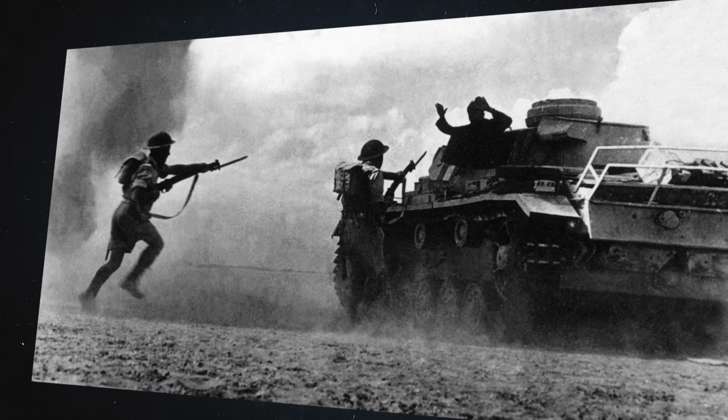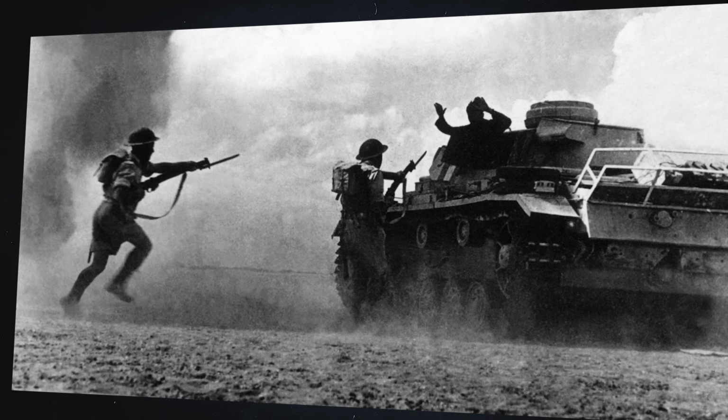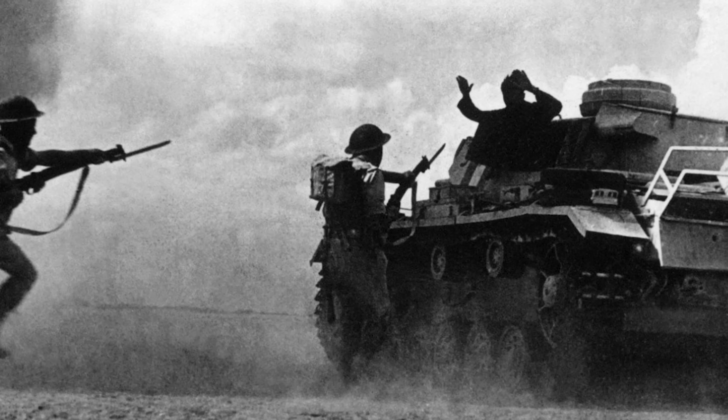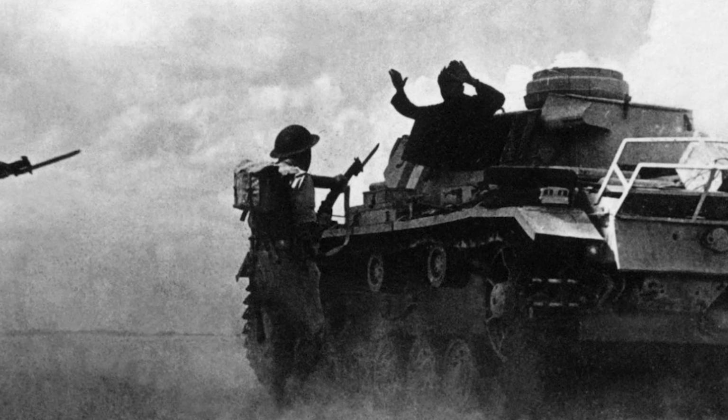Two British soldiers stand beside a tank in El Alamein, Egypt, in 1942. This site was the scene of significant maneuvers during the 1940s.